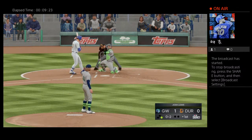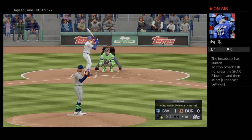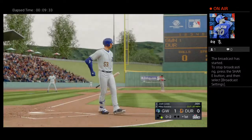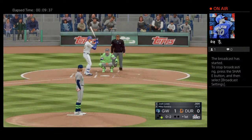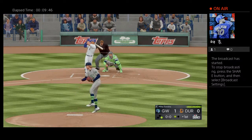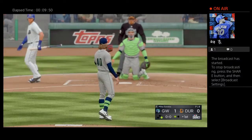And that's in there as well. 0-2 now. Use the slide step there, Danny. Yeah, he's clearly thinking about the steal right here. Didn't happen, but the cat-and-mouse game continues on. Swing and a little tapper. And a good sinker there gets him swinging for the first out. Pretty textbook pitching right there.